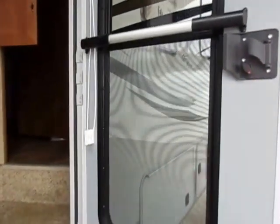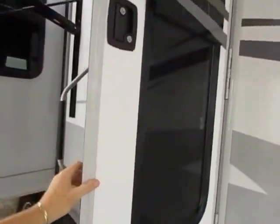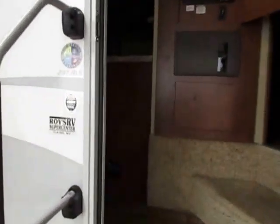Big window in the door too. Check this out, and it's all UV tinted. You notice how you can't see in, but you can see out. Let's step inside here.